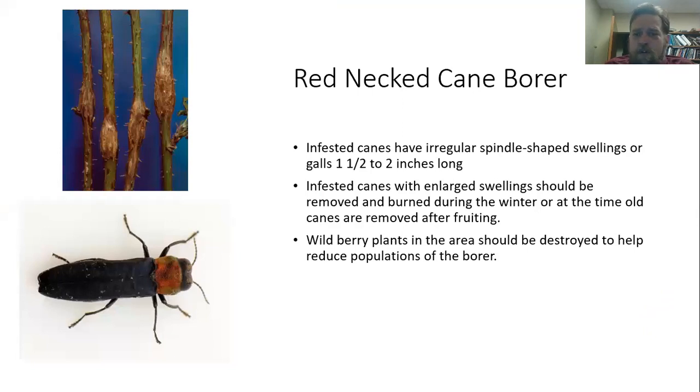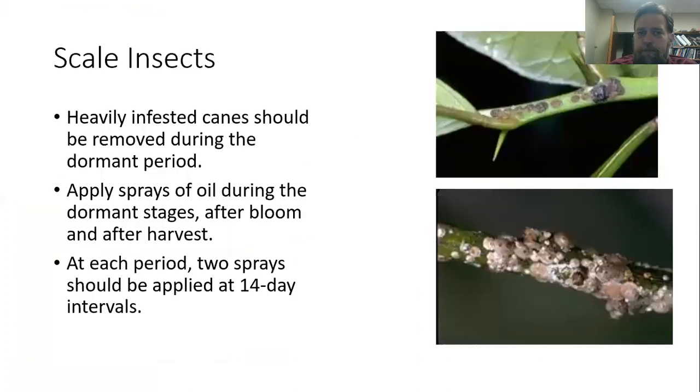This is the red-necked cane borer, a beetle that bores into the canes. They have those kind of interesting spindle-shaped swellings or galls on the plant. And to manage this, you just want to remove those canes, just prune that away, and make sure you get rid of them to interrupt the life cycle of the insect. And if you have wild blackberry plants around the area where you have your intentional blackberry planting, removing those just takes away an alternate host for this insect and can prevent you having problems with them.